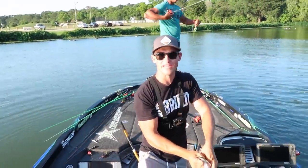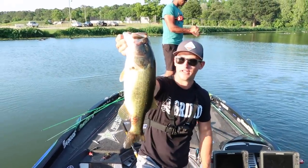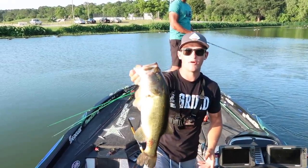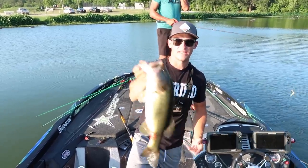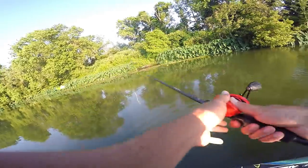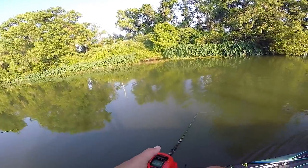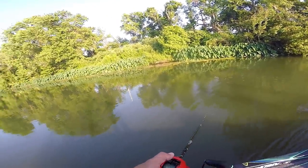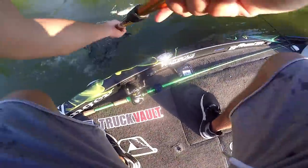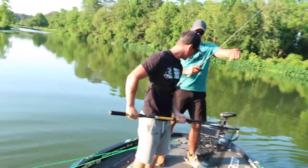Dude. The way they're eating it today, man, I've never in my life seen fish just hit a frog so hard. And that's our big. This makes us have about, what, 19 pounds maybe? Probably. 19, 20? I don't know. We're pushing it. That's another big bass. Big? Oh my God, big. What in the heck? That's a 3.5 pounder, bro.